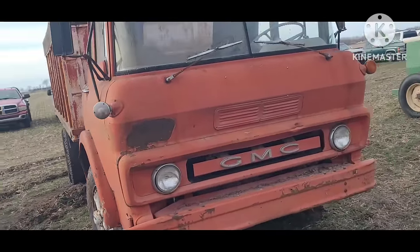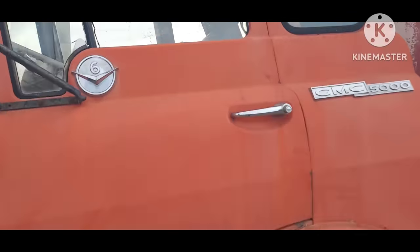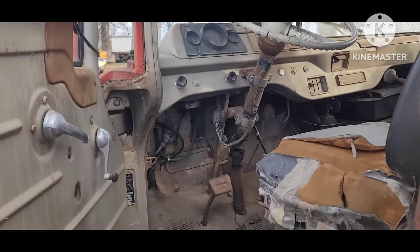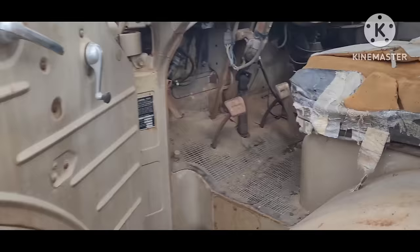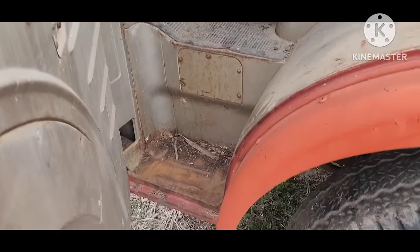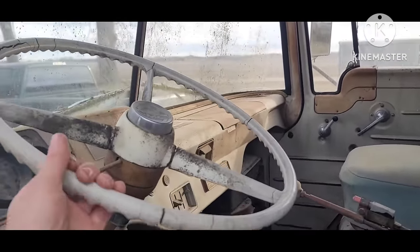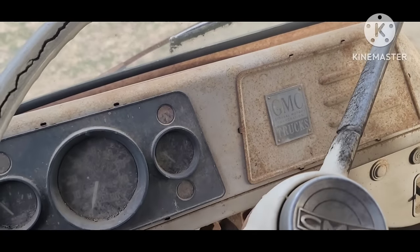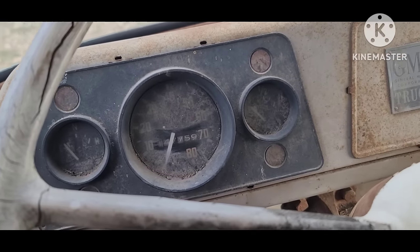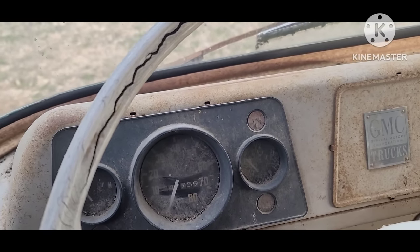This particular time, scrap price is pretty good, so I don't know that this thing will go too cheap, depending who shows up. Overall, very, very good condition. Not all rusted out. Can't say I've ever looked at one of these in person. Miles. That's actually got the sixth digit in the odometer.